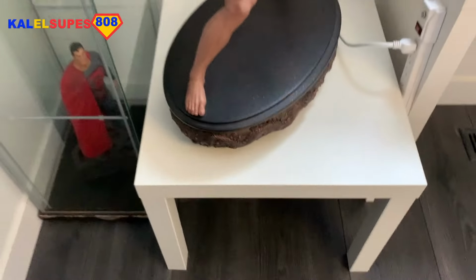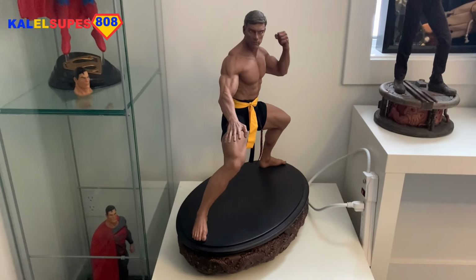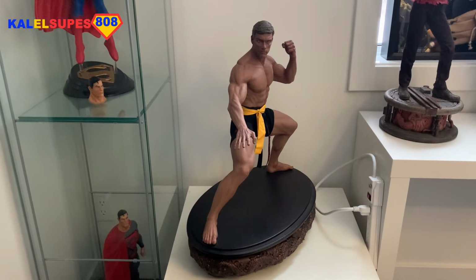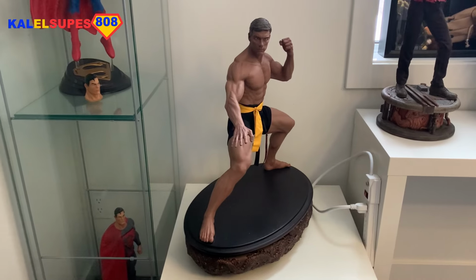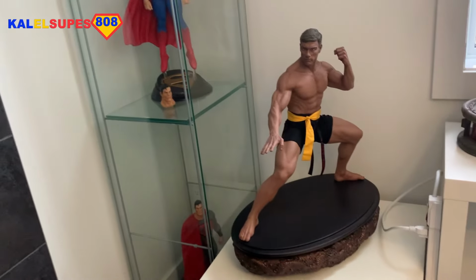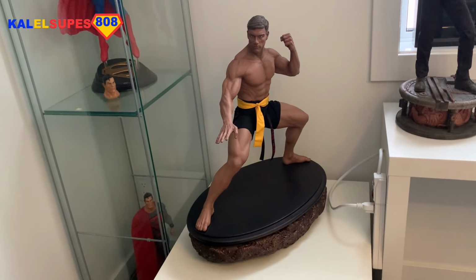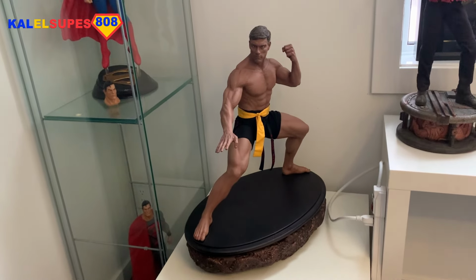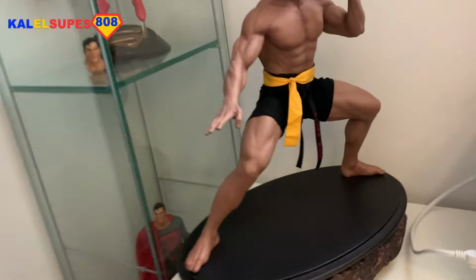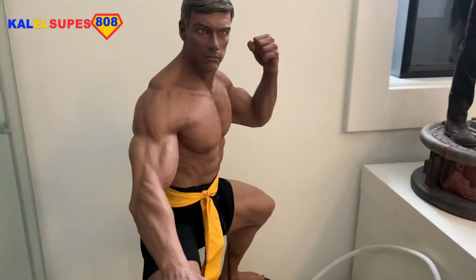And then just next to that I've got my 1/3. This is the only 1/3 statue I have in my collection right now. I don't like 1/3, I think it's too big. Too expensive, but I'm a massive Bloodsport fan and a Van Damme fan. So this is the only really good Frank Dux Van Damme statue out there. So I had to have this.